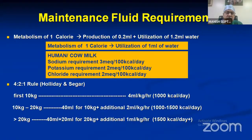Holliday and Segar actually derived this formula because they calculated the energy requirements of pediatric patients and came up with the fact that 1 ml of water is required for the metabolism of 1 calorie. They also said that sodium should be taken as 3 milliequivalents per 100 kilocalories per day, and potassium 2 milliequivalents per 100 kilocalories per day. They also talked about chloride requirement, which was not given much thought.